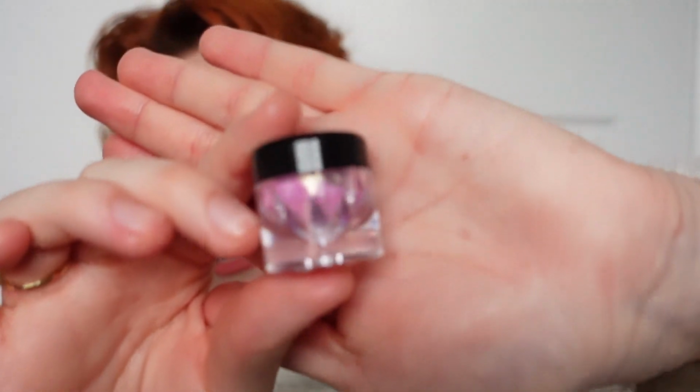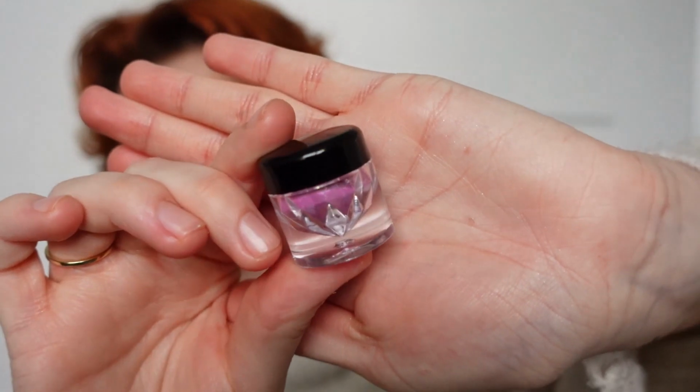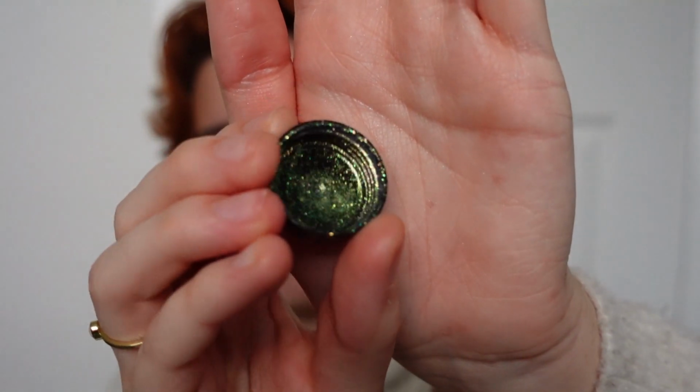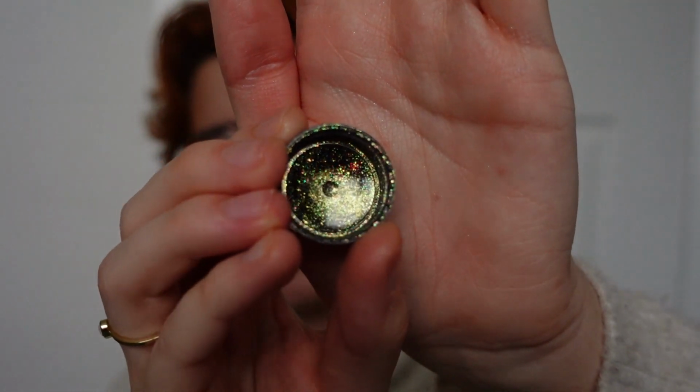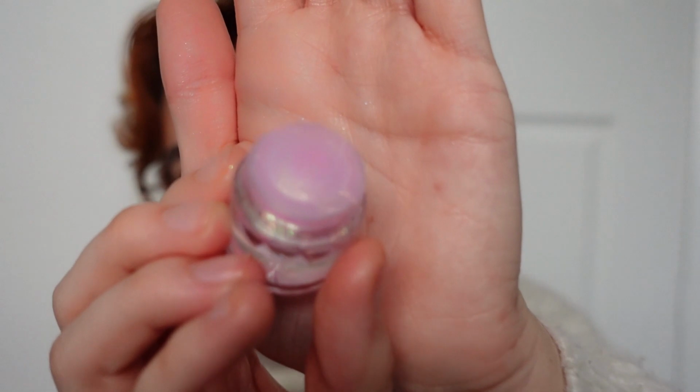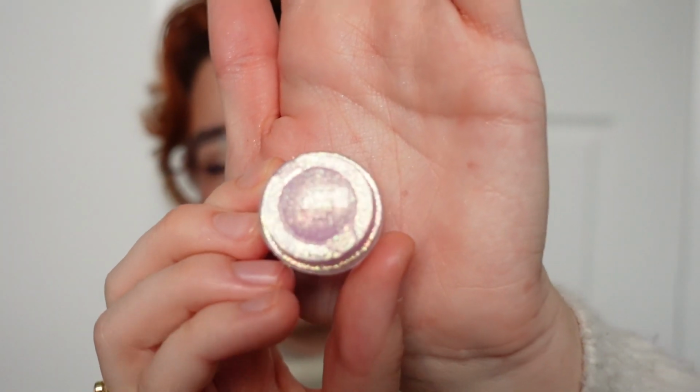You're not really going to be able to see this that well in the container, but if I open up the lid, this is a beautiful sheer, sparkly, multi-chrome pigment. As you can see in the lid right there, it has a pinky base, but it shines to pink, gold, blue, and green. And I'll show you here. You'll probably be able to see the shine.